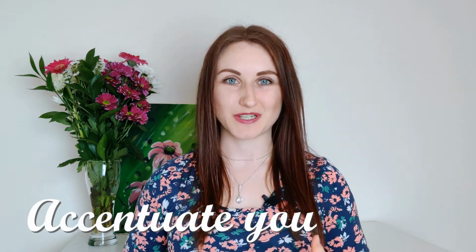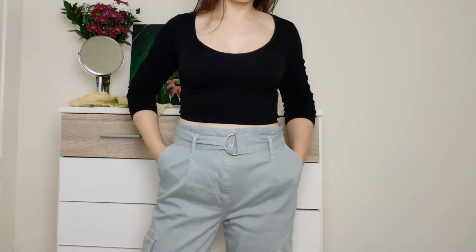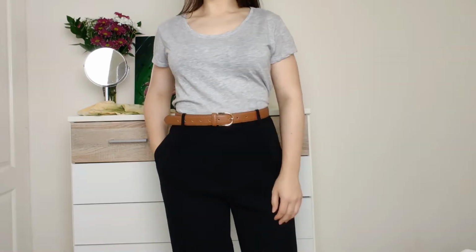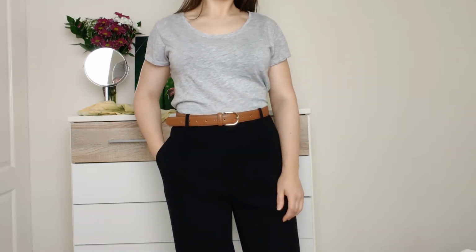And you thought it was over, but I do have a bonus tip, which is accentuate your waist. You can achieve that by wearing a crop top or using a belt. For example, I haven't been a fan of crop tops either, but as it came into trend, I thought, well, I should probably at least give them a go, and I do have a couple. It's not really my obsession, but I think they do work really well.